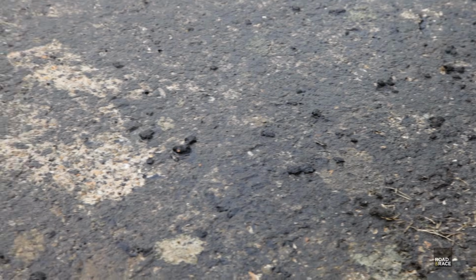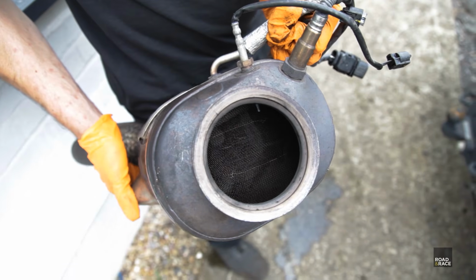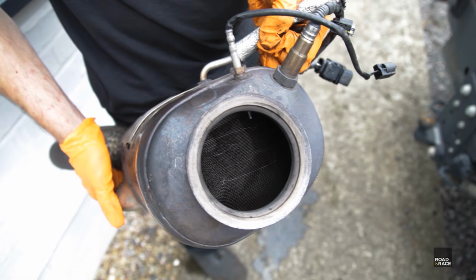After 125,000 miles though, you'll get a code on your car saying that it is due for potentially cleaning. I've got a whole video on how I clean mine, but just be aware that if you're over 125,000 miles, then you'll probably need to deal with that error light and get the system cleaned or replaced.